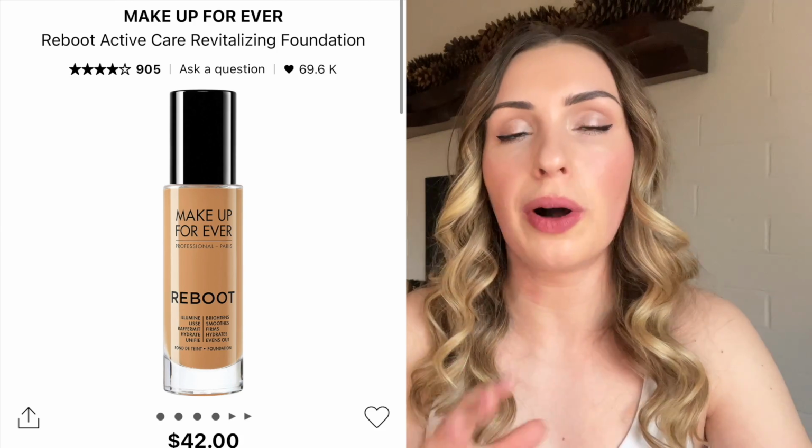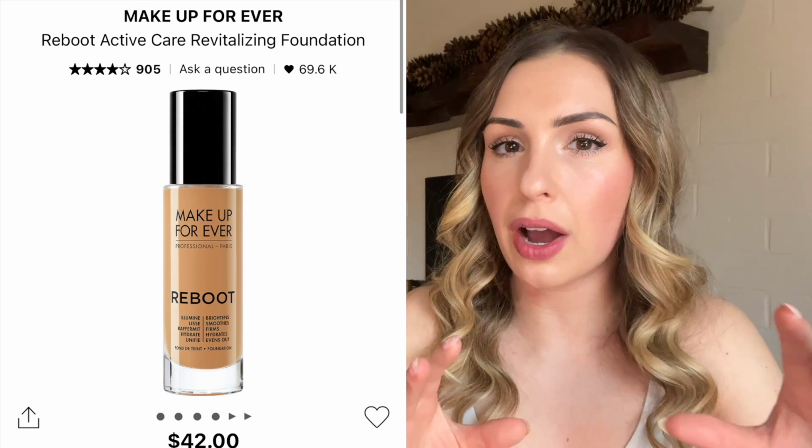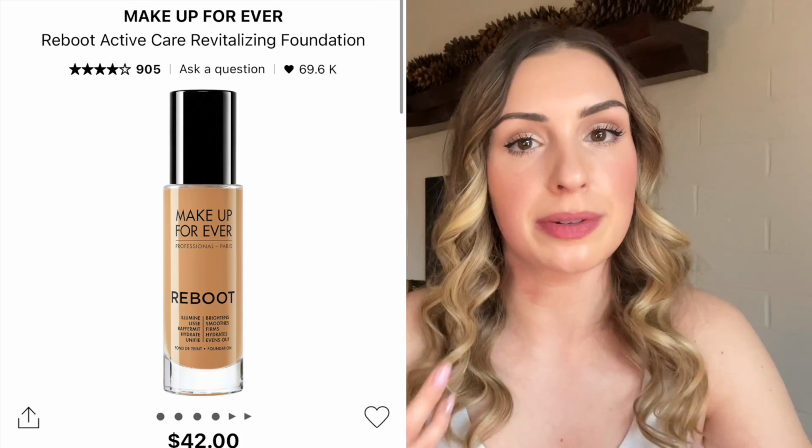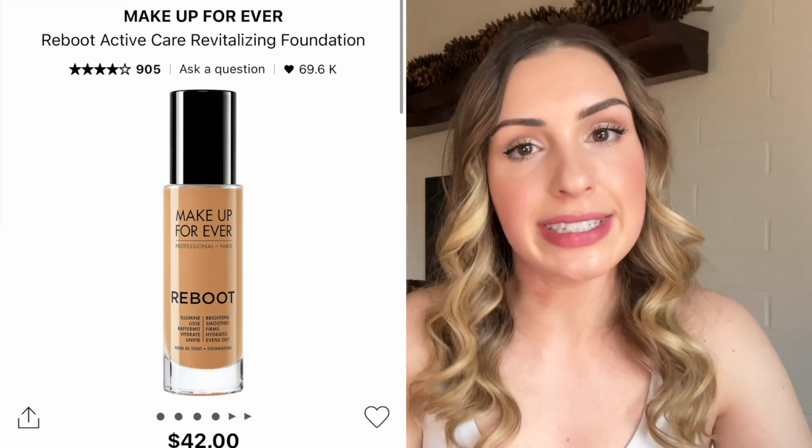It's also buildable. I would say it's about medium coverage. I don't think it's super full coverage. You can kind of build it up. It's very customizable. You can sheer it out. It comes in a decent amount of shades.